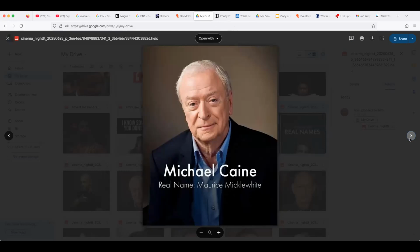Michael Caine. Michael Caine's real name is Maurice Micklewhite. Who knew that? So, you know, they have stage names not only to sound more appealing to the audience as actors and superstars, but also to trademark, and so they can have some privacy, even though they're actors, they have real private lives. Yeah, so you'll find Michael Caine, his name is trademark. I didn't know his name is Maurice Micklewhite.